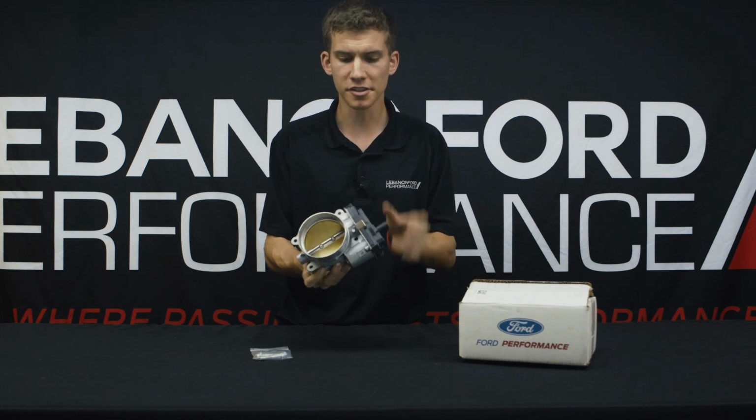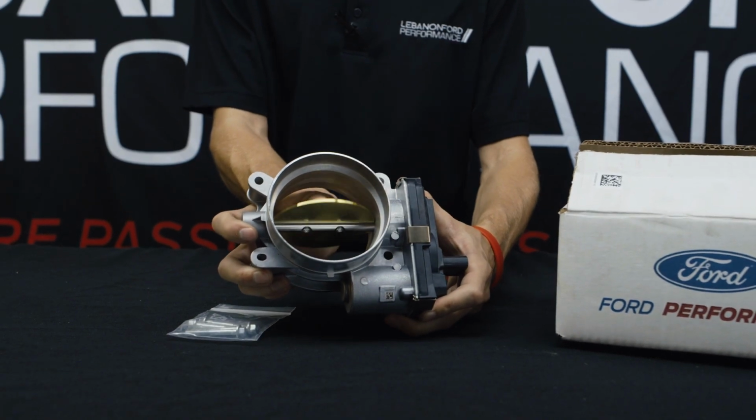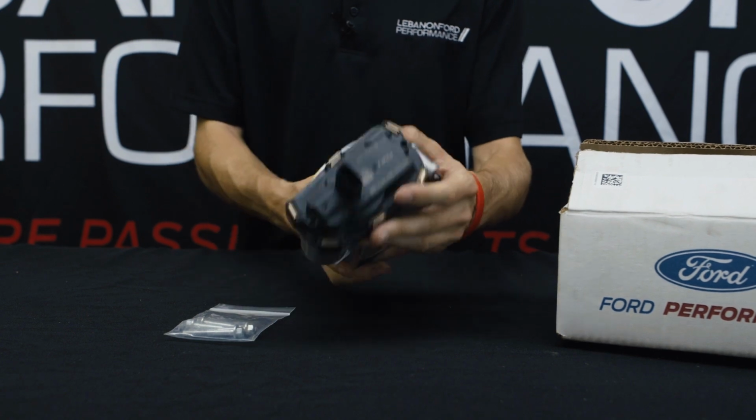Throttle bodies are fairly similar. It consists of a motor, the plate. As the motor increases voltage, the plate moves, air moves through. Why does a larger throttle body matter?